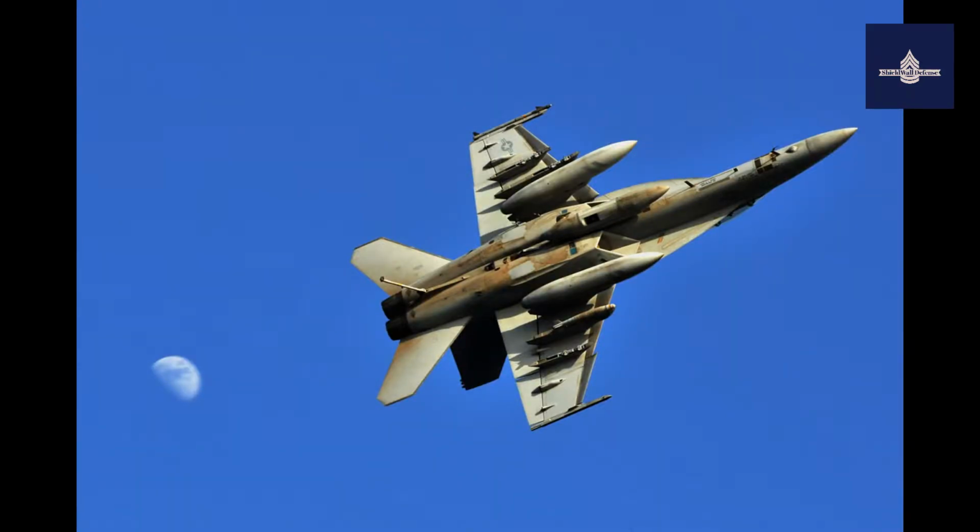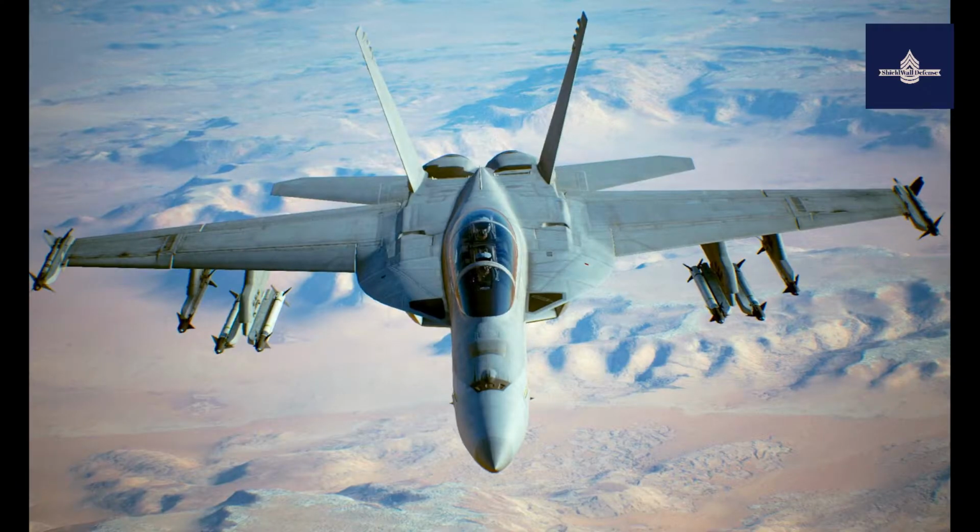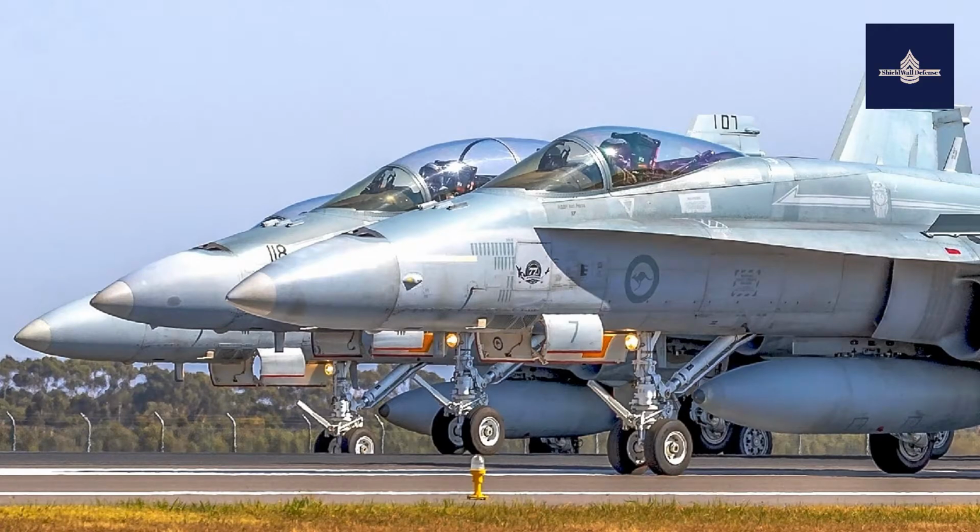Additional fuel can be carried in up to 5 external fuel tanks, and the aircraft can be configured as an airborne tanker by adding an external air-to-air refueling system. Designed and initially produced by McDonnell Douglas, the Super Hornet first flew in 1995.